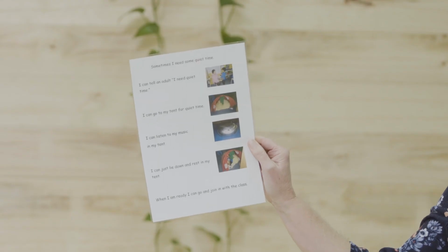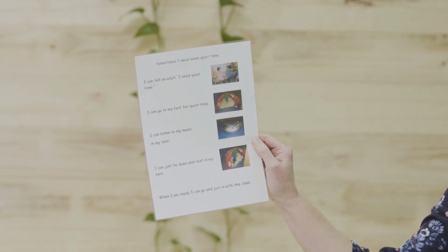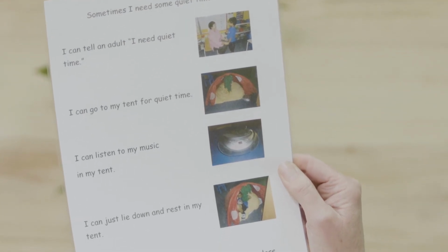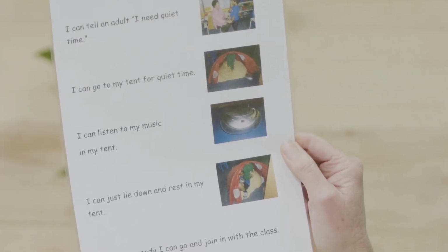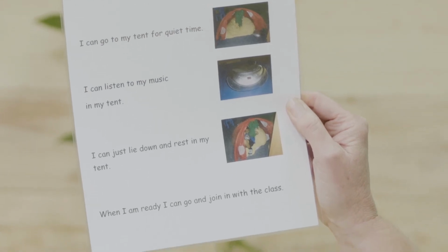So this is an example of a social narrative. Sometimes I need some quiet time. I can tell an adult I need quiet time. I can go to my tent for quiet time. I can listen to my music in my tent. I can just lie down and rest in my tent. When I'm ready, I can go and join in with the class.